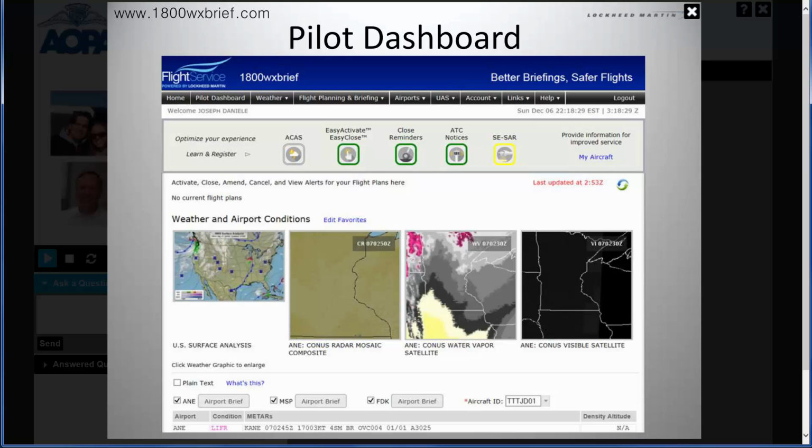And then just below that is the airports you can save as your favorite. And what we do here is we actually show the METARs, the TAFs, and the NOTAMs for those airports. So you have easy access to this information based on what you want to see before having to drill down and get a full briefing. It's handy. It's almost too obvious.